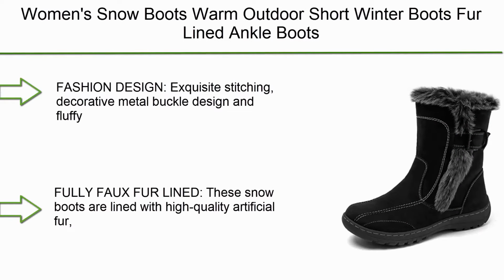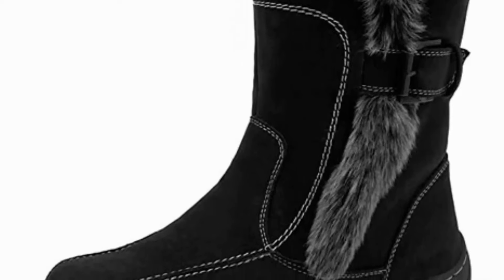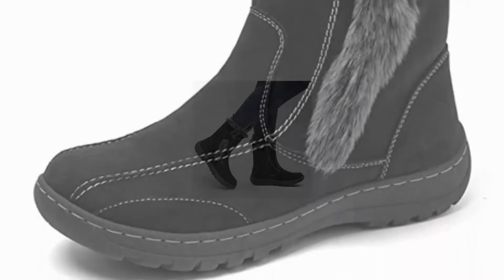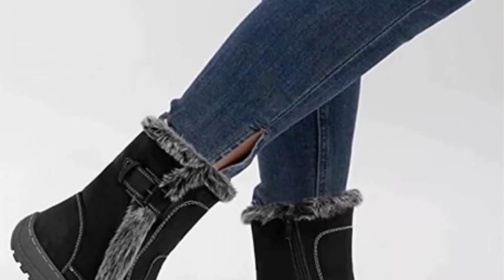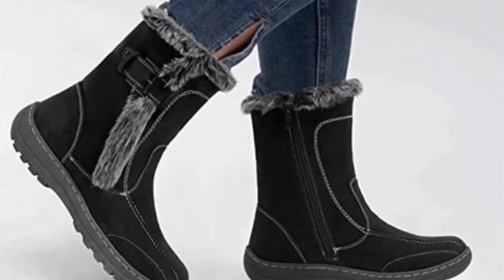Top 10. Women's snow boots, warm outdoor short winter boots, fur-lined ankle boots, rubber sole, fashion design, exquisite stitching, decorative metal buckle design and fluffy faux fur make these snow boots look very fashionable. Fully faux fur lined, these snow boots are lined with high-quality artificial fur, which not only increases the ability of the boots to retain heat and makes your feet warmer, but also provides you with long-lasting comfort.